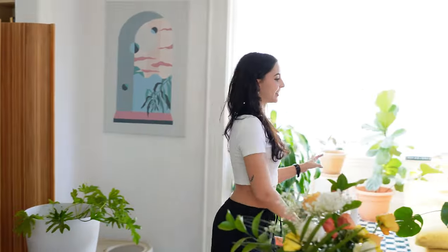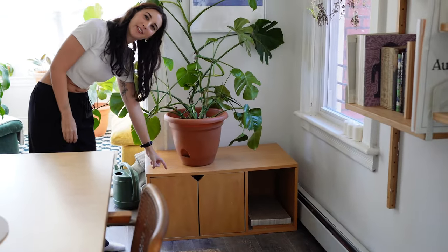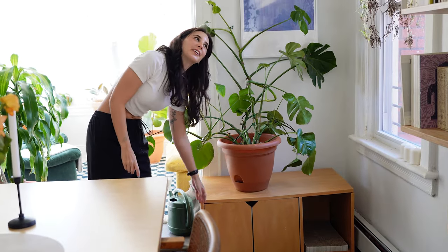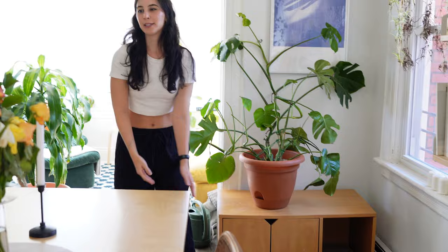Over here is actually where we keep one of the litter boxes for Baby and Fig. It keeps it really nice and hidden. It's much prettier than just having an open litter box out. Yeah, that's basically the dining area. I will show you the office next.